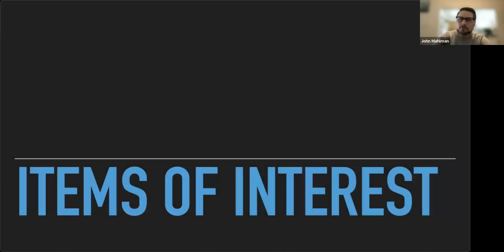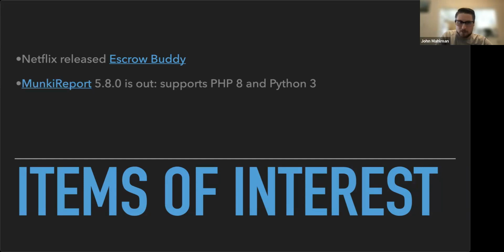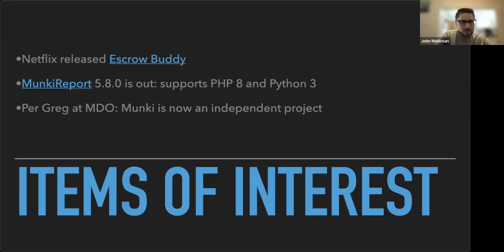Some items of interest. All right. Netflix released Escrow Buddy, a nice little FOSS tool for, I believe, escrowing and retrieving FileVault keys. Munki Report 5.8.0 is out. It supports PHP 8 and Python 3, so kind of a big update there. Per Greg at MDO, Munki is now an independent project.